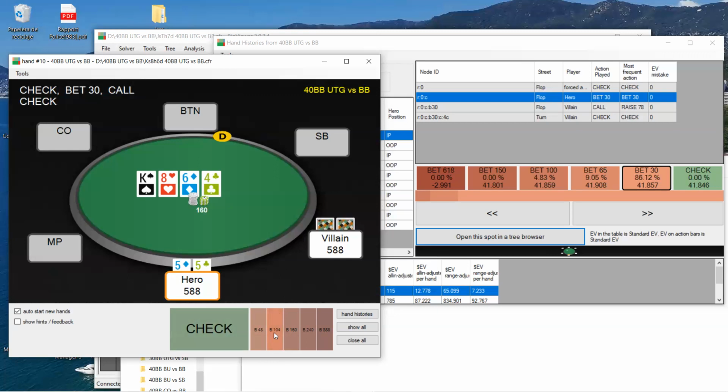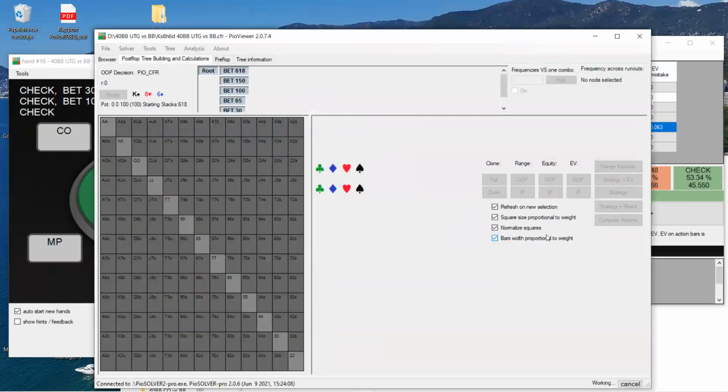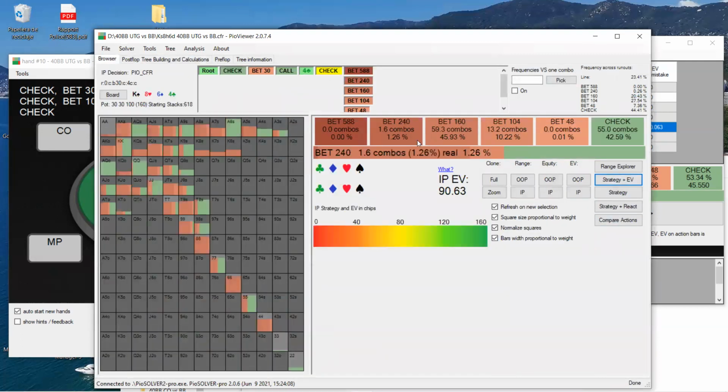I think you can do all three options. So it's either checking or betting the pot. So we need to bet pot when we go for it. You guys were right, need to double it. I want to jam this river. When we double barrel here, we're mostly betting the pot.